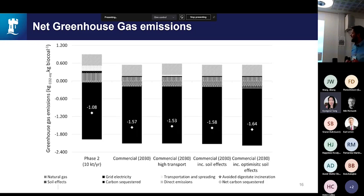These other shaded regions show other co-benefits, such as fertilization and avoided emissions from agriculture. Above the x-axis, we see the energy inputs for transport and for running our processes, but significantly negative emissions overall. So it's exactly what we wanted to see.